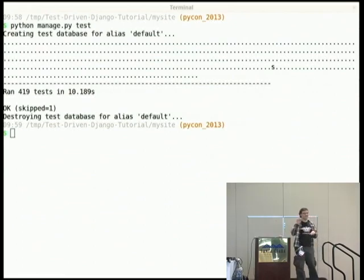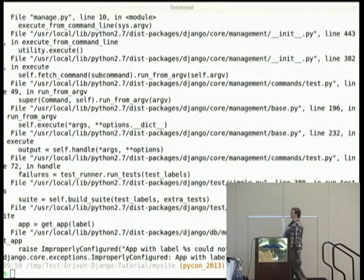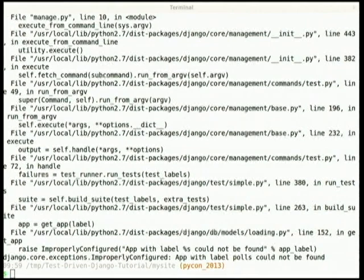You can tell Django to test one specific application instead of all of them. And the command for that is python manage.py test polls. So that's the name of our app. We created it earlier, startapp polls, so manage.py test polls. Well, that should get us somewhere. What? Okay, but right now, we said startapp polls.